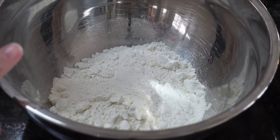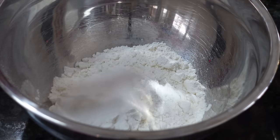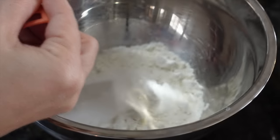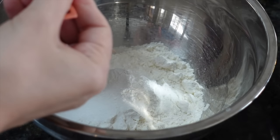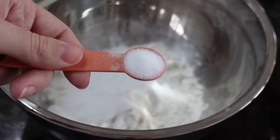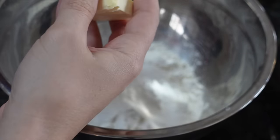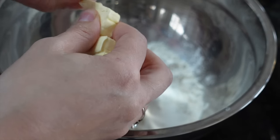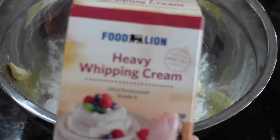So for the topping, I have 1 cup of all-purpose flour in here, and then 1 tablespoon of white sugar, 1.5 teaspoons of baking powder, half a teaspoon of salt, and then this is 3 tablespoons of butter that I'm just gonna crumble in here. It says to dice it or cube it, but I'm just gonna break it up in my hands because I don't feel like cutting it. And then the last thing is 1/2 cup of heavy whipping cream.